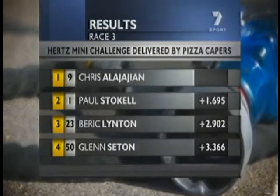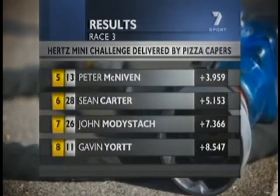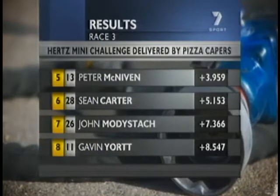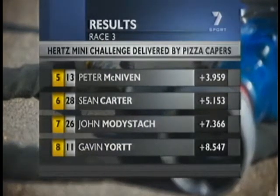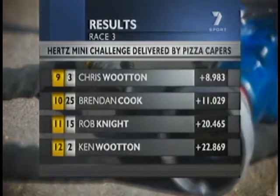Rihanna's got this really frightened look on her face in the corner there. I think it might have been her first mini experience with us. Probably not a good place to spend it. She's looking like, what the hell just happened then? McNiven is 5th. Carter is 6th. Is she still looking? Modesta is 7th. No, she's looking away big time now.